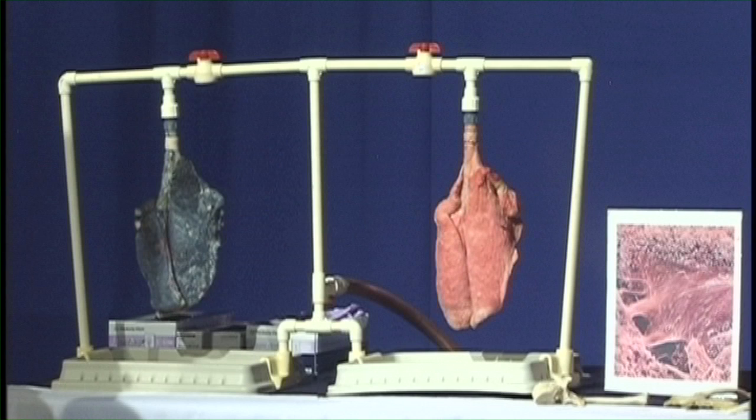We're going to begin with the lungs. It's important to know that the lungs are housed inside a bony cage. You know that. You can feel them. These are your ribs. Real lungs.